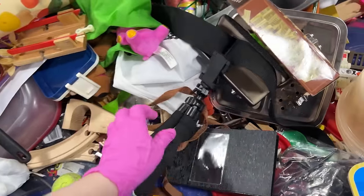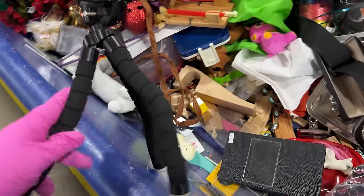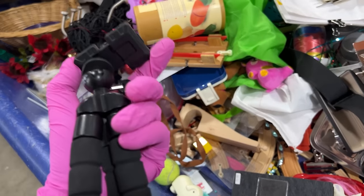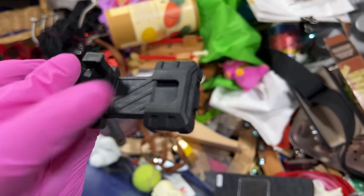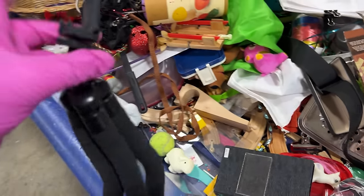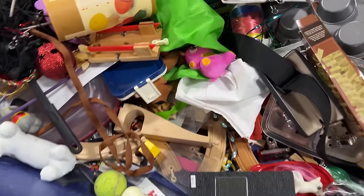Oh, here's one of those tripods. Would this one work? Somebody was asking. I mean, this does seem to have the thing to hold it. See? That's adjustable, so yeah, we'll get that. Somebody had requested.